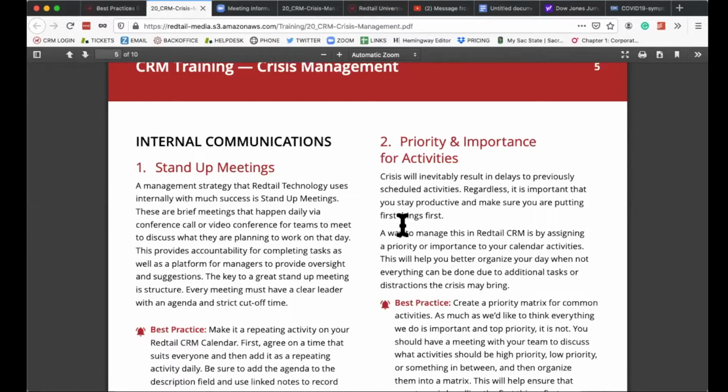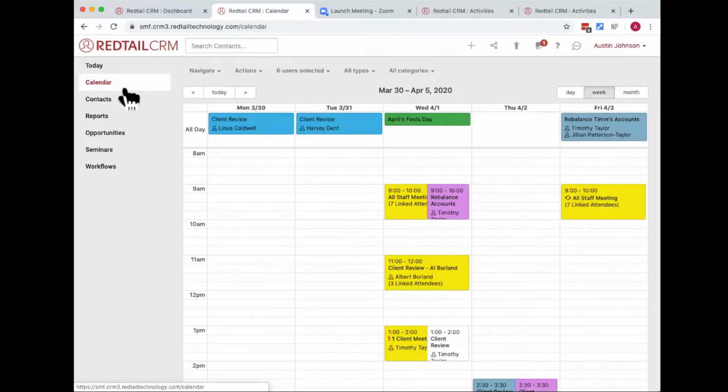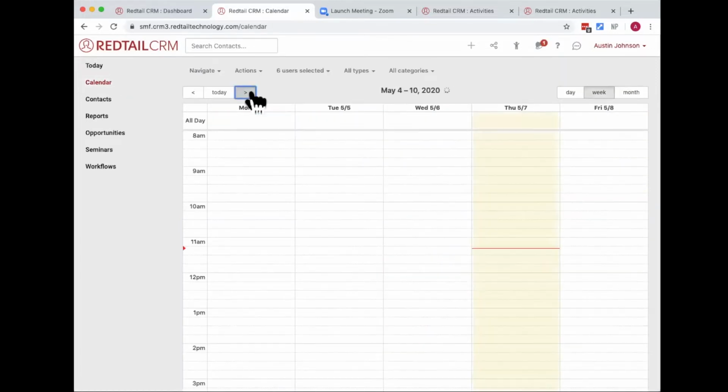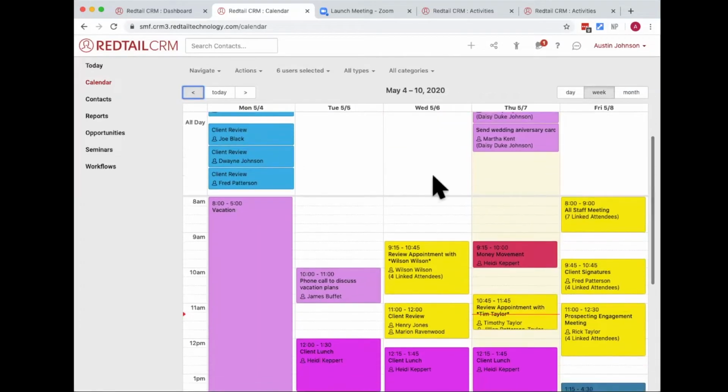And so how does this work inside Redtail CRM? Well, what we can do is set up a repeating calendar event for each of us on our calendars, so that way we know each morning that we need to meet for that stand-up meeting. Okay, so I'm going to go to my calendar here, and let's jump to the current week. If I wanted to set up a recurring meeting for us, what I would do is just click on the time.